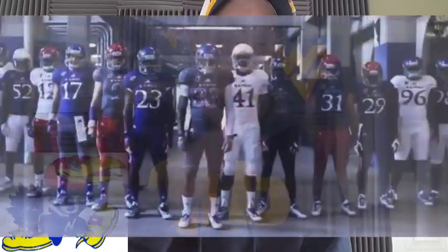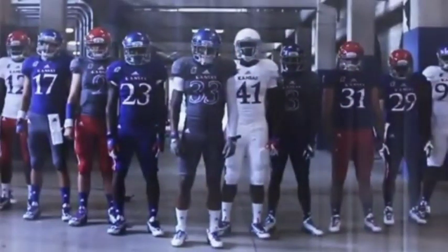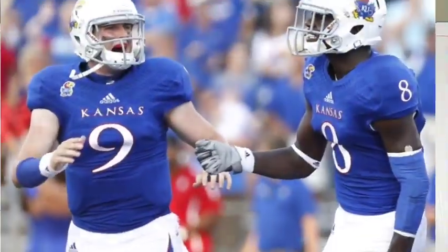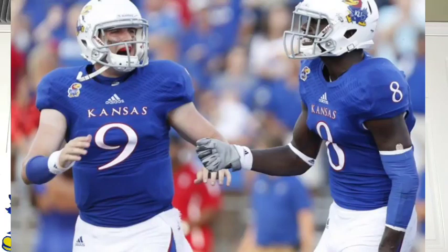Last, and certainly least, for my list, I don't know what your vote's going to be. You vote whatever. Kansas. Any red, white, blue, and yes, gray combination that you can think of, Kansas has tried. Now, white on blue, that's not bad. I like that. All white looks really good as well. And I really like the white, blue, white combo. That's very clean. I like it.